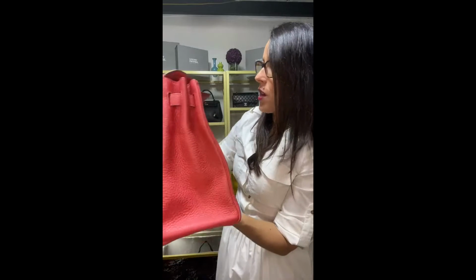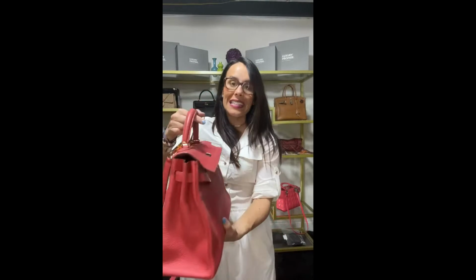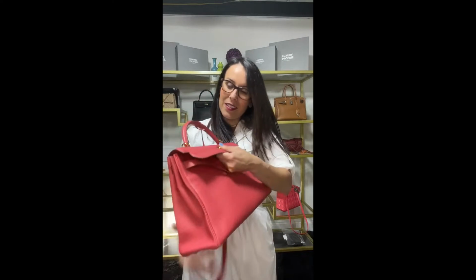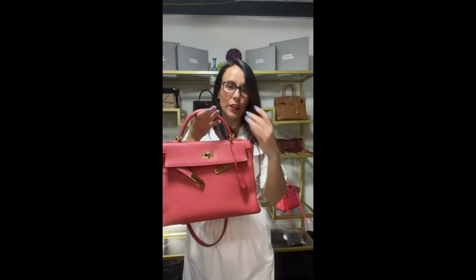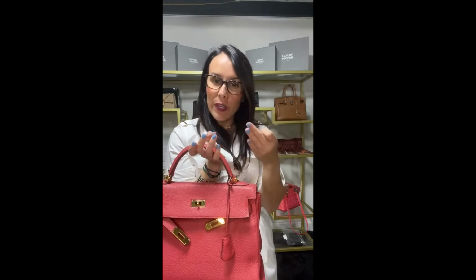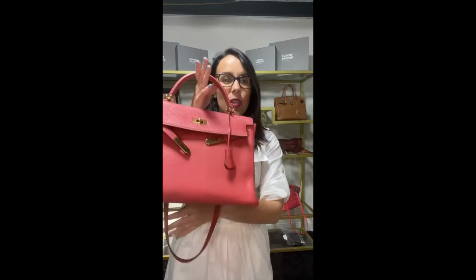This is an N square, which is 2010. And overall, an amazing condition, minus the corner rub. No real darkening on the leather. Corner rub is very, very easy to fix from the Hermes spa. So it shouldn't be something that dictates whether you get it or not, just because of how well the Hermes spa works.